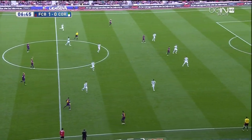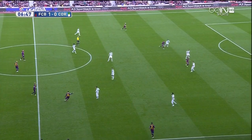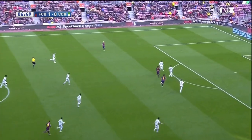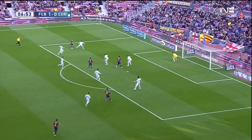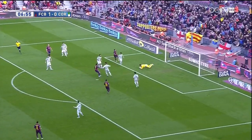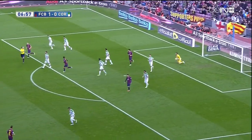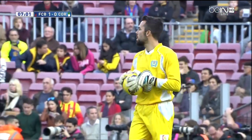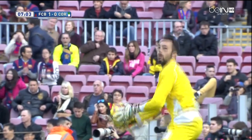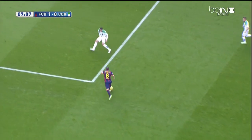There's Mascherano with Lionel Messi. Oh, he spotted the pass early. Iniesta with plenty of space. Iniesta into the 18, near post. The shot is controlled by Juan Carlos. Only the 7th league start for Andres Iniesta this season, as Luis Enrique has rotated, particularly in that midfield.